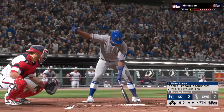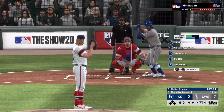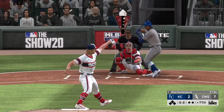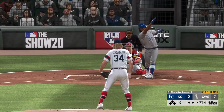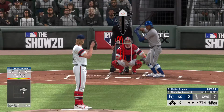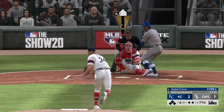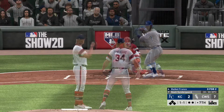7th inning ready to roll, and standing in is the veteran third baseman Maikel Franco. It doesn't look very promising so far in this one as we move into the later innings. Down by a bundle, it's time to get some base runners and hopefully a long ball to get them back into this one. Down and away, ball 1.